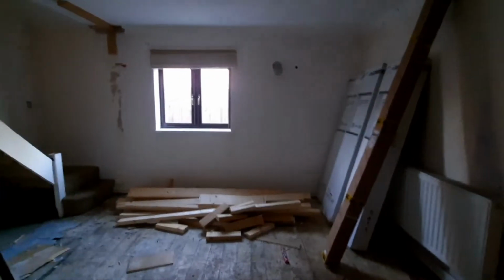Here we've had a whole load of stud work that we've taken out already, and we've got some vertical radiators just for when the plumbers are ready to come around and get their work done. So I'll come on upstairs and I'll show you what's up here.